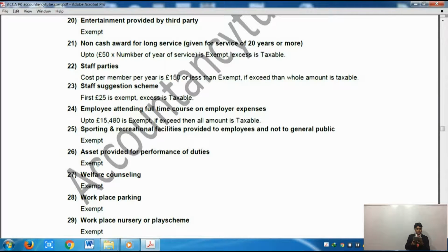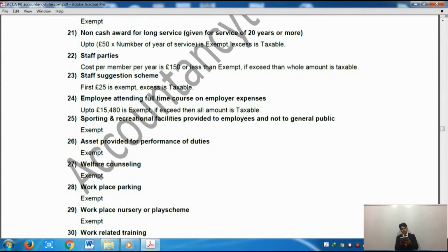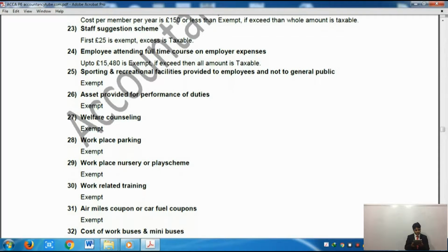In number 22, it says staff parties. Say for example, in our company, in our office, or outside the studio, if my boss gives me some parties, it is called staff parties. Up to £150 is exempt, or if it is less than that, and if it exceeds £150, the whole amount will be taxable.